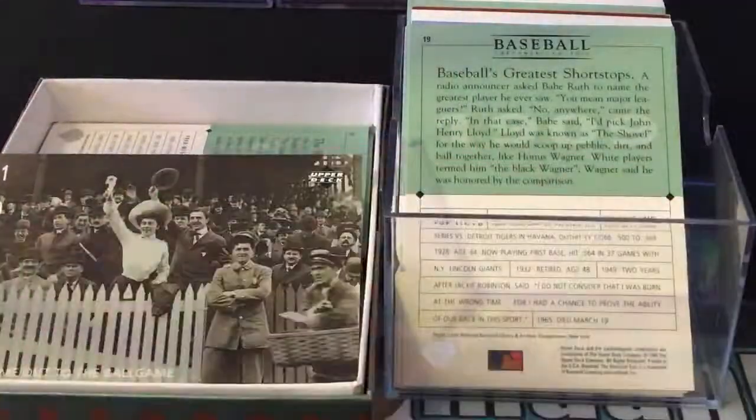As everybody stood up for the seventh-inning stretch.